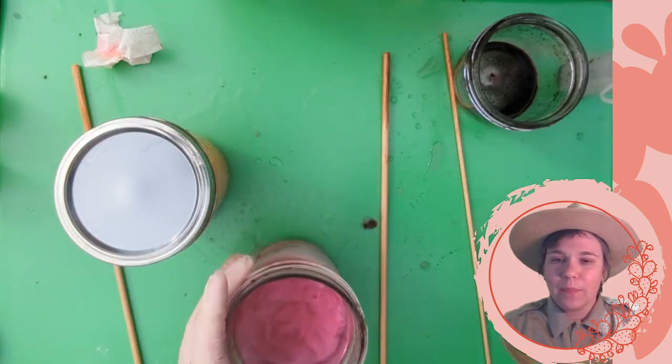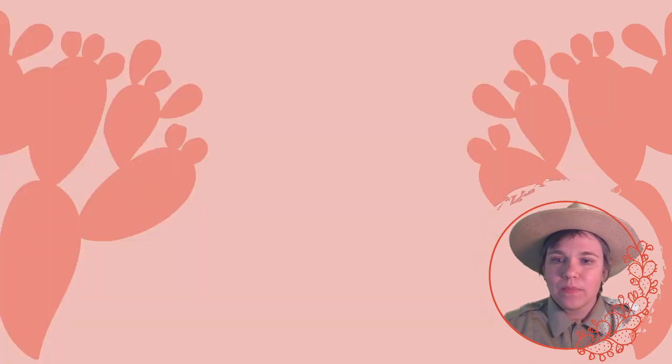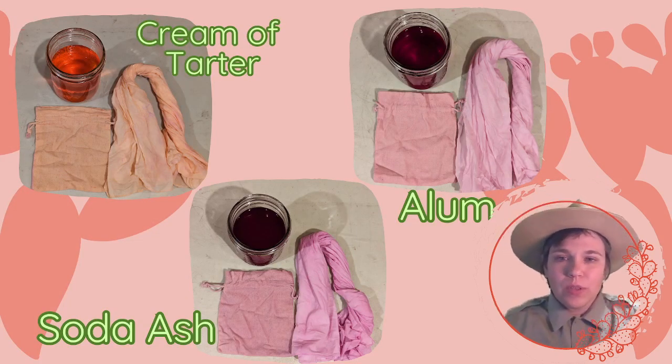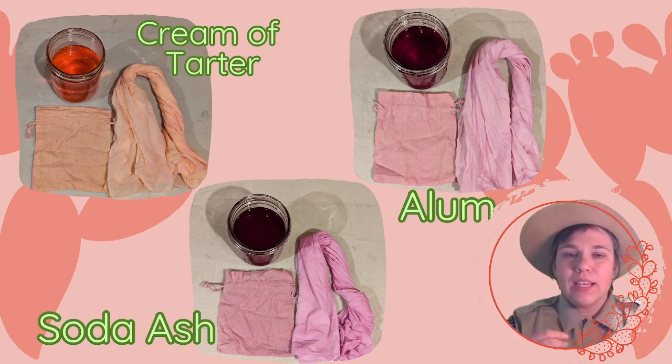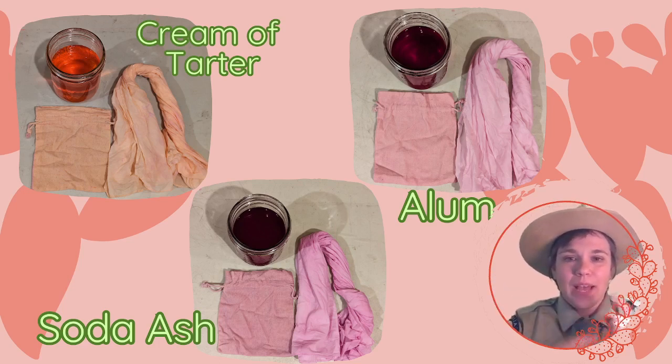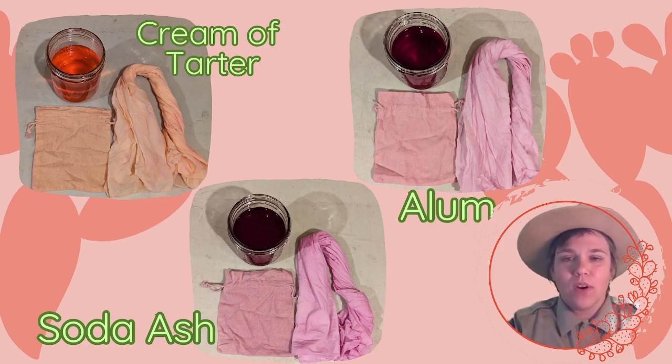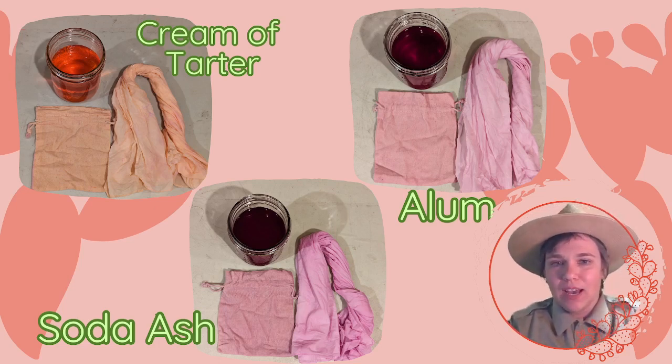I'm going to pull that up. And here we go. So there's the orange from the cream of tartar. There's that pink from the alum. And then there's that purple from the soda ash. That's after 24 hours of soaking in the dye liquid.